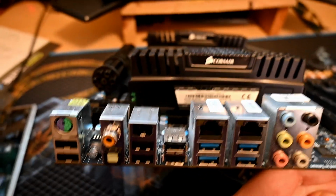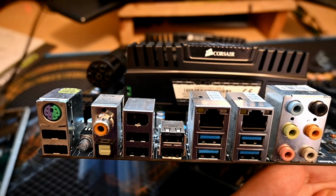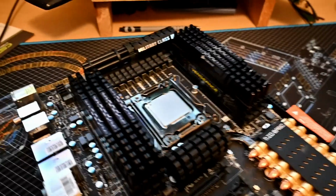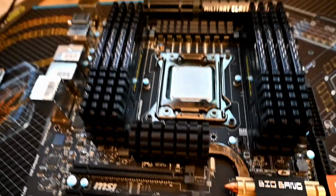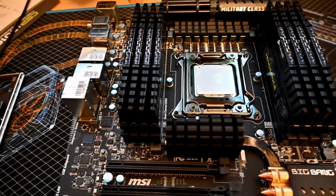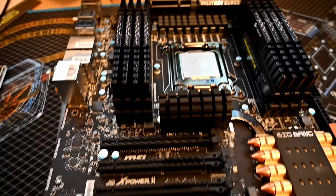Rear I/O was pretty good for the day. It had FireWire, which you don't see these days. So yeah, off to the big computing parts car park in the sky. This will all be sent to e-waste at work because it doesn't belong to me, and I imagine they won't reuse any of it because it's too old.